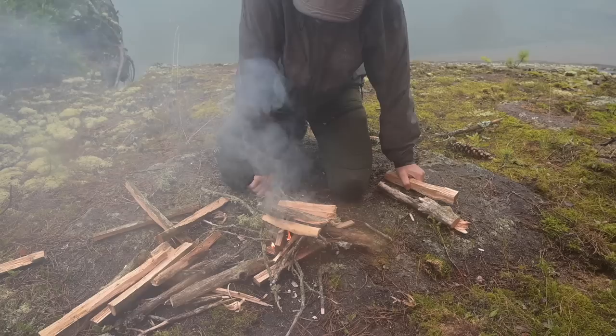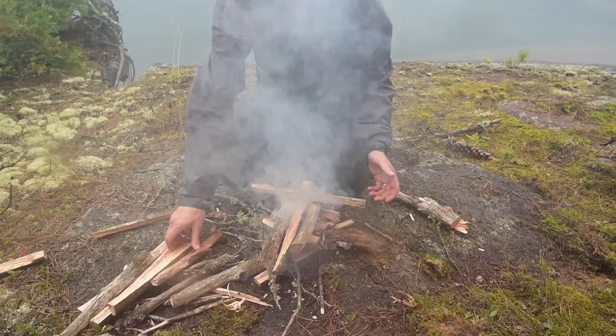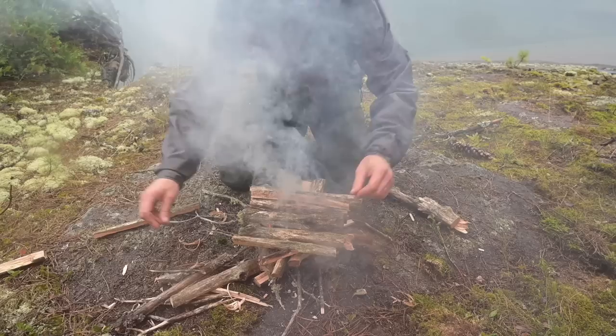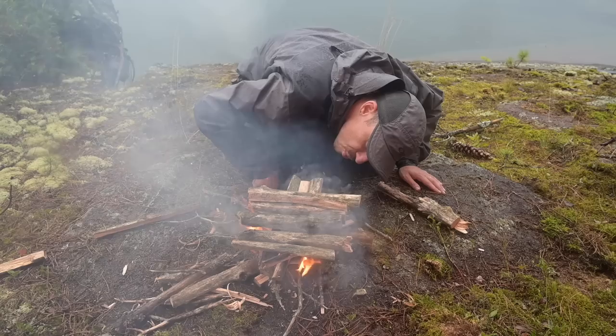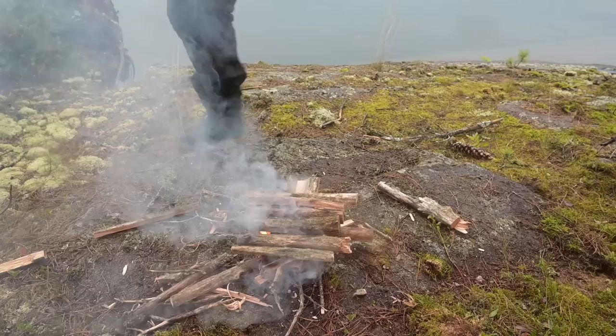She's raining. We'll get it. I'm not concerned. I'm just shielding. I'm just putting all this on to shield the bottom fire from the rain. I'm gonna see what I can do. I might have to pull this tarp over top of this fire, depending on how it goes, if it keeps raining or not.